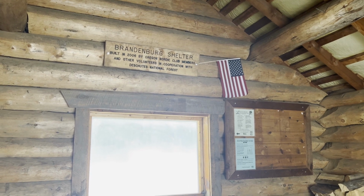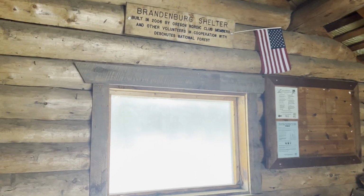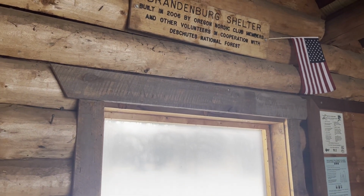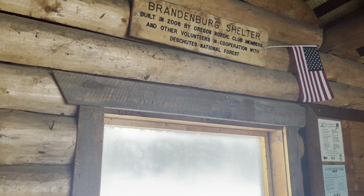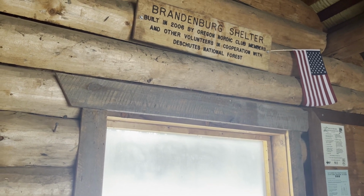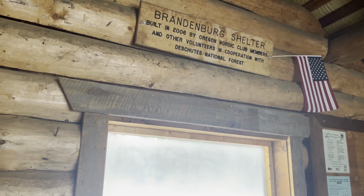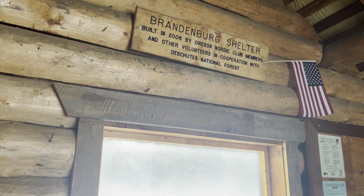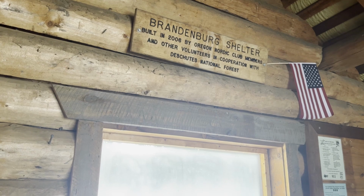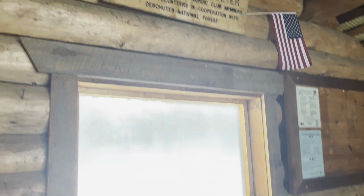Brandenburg Shelter. Built in 2008. Is it 6 or 8? 2006 by Oregon Nordic Club. Oregon Nordic Club members and other volunteers in cooperation with Deschutes National Forest. Well, I am Norwegian, so very nicely done.